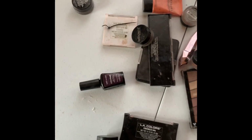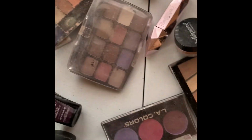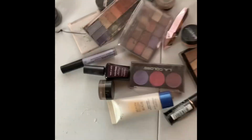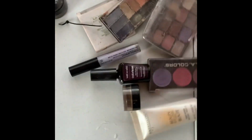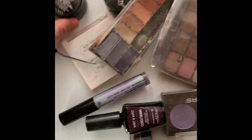If you have old or expired makeup and you don't necessarily want to throw it in the trash, there are certain things that you can do with it. Some of the chemicals found in makeup are not only harmful to the environment, but the plastic packaging can create a real environmental hazard. So if you're trying to find some clever reuses, here are some tips.